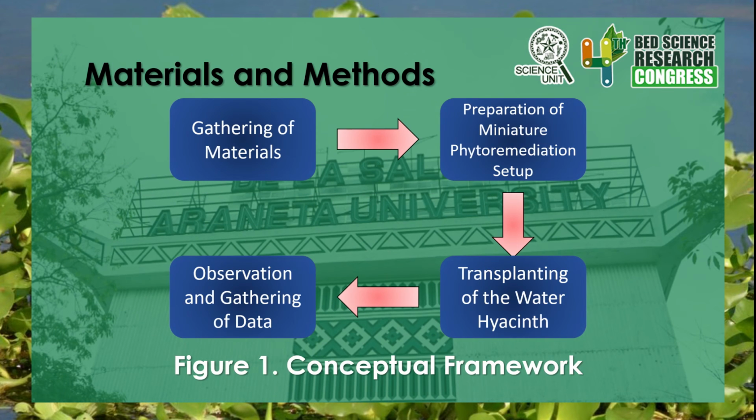The materials that are needed for this research are the miniature phytoremediation simulation setup, which is made up of 2 7-gallon aquariums with nitrogen-polluted water, and the materials needed for the parameters, which include a dissolved oxygen meter and nitrogen test kit. The primary specimen for the research is the water hyacinth. The research would be needing fish tanks, water hyacinths, and effluents. Industrial and domestic origin will be used.